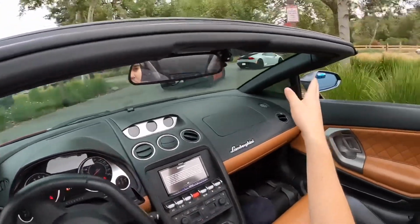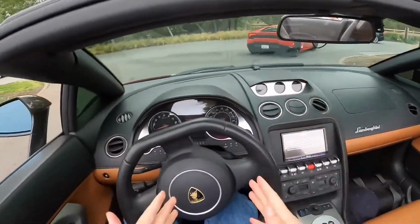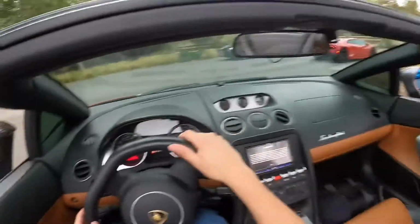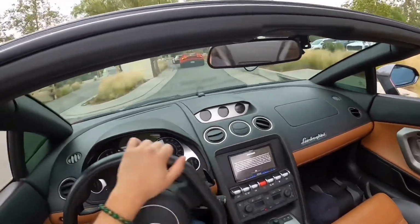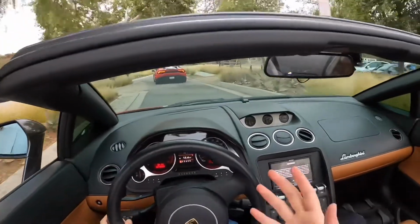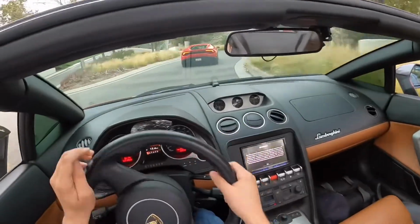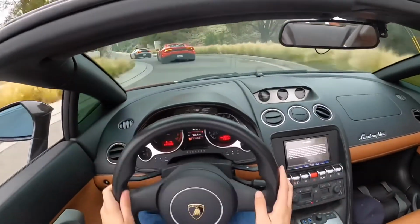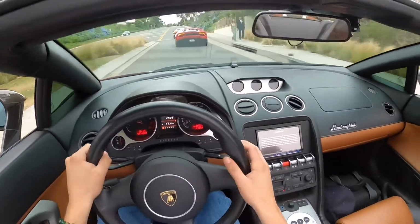So we got a white Huracan over there, all-wheel drive, a red Huracan right here, rear-wheel drive, supercharged Gallardo, which I'm driving right now, and then a Corvette C8 right behind us, and a baby blue wrap. It's been quite some time since I made a YouTube video, so this is gonna be one heck of a comeback, honestly. I'm gonna be driving a lot of nice cars and reviewing them and doing POVs.